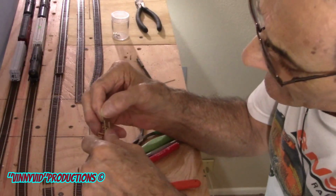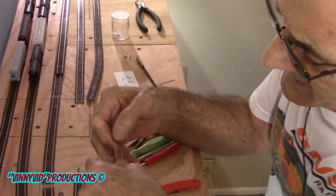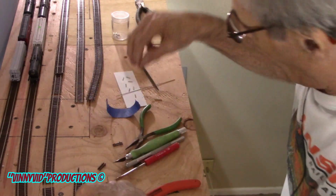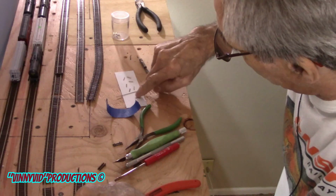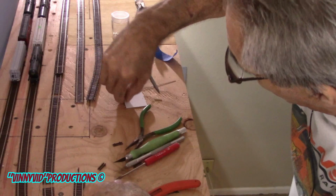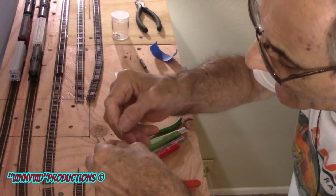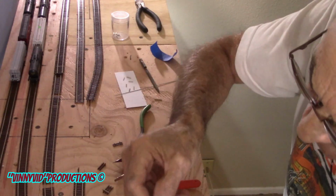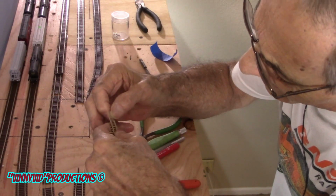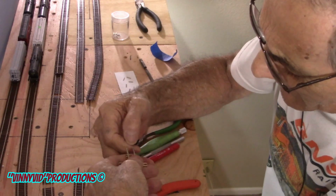You guys can see what you're doing, what I'm doing actually. And that one's on. Next. My fingers are not working the way they used to. Definitely got to fix some lighting in this room. Alright, come on. There you go. This one's getting there.